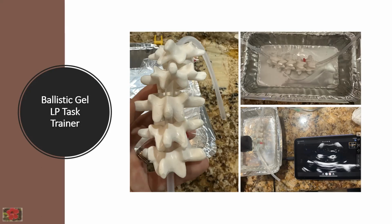All right, so this is our LP task trainer using a spine model. I inserted a plastic tube in the middle filled with water to simulate the epidural space and scanned using my Butterfly probe to make sure it works. And it really was an easy task trainer to make. It didn't take much work other than the regular process and the time that it has to spend in the oven. Next.